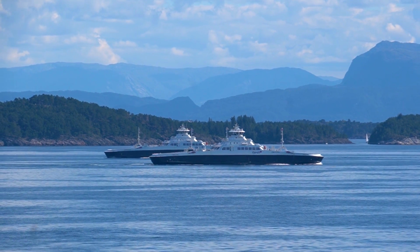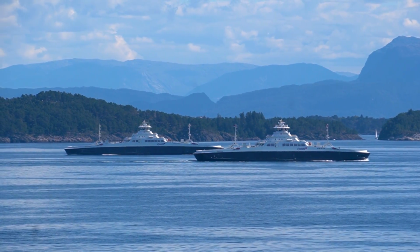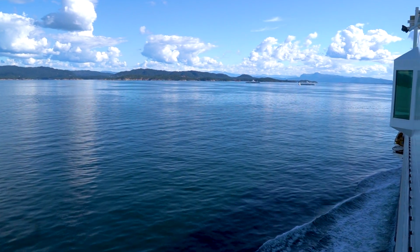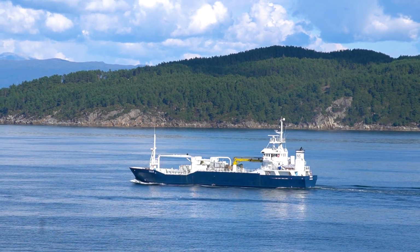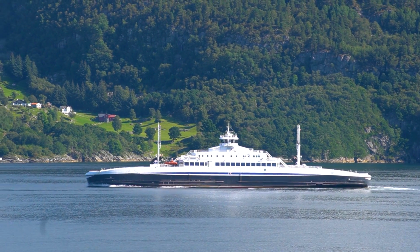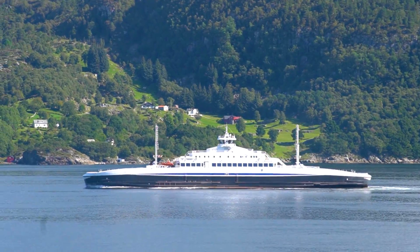And we were passing a lot of other ferries on our way, smaller ferries, and this is because of the geographic situation of Norway with all the islands and fjords. Of course you need a lot of ferries. Even the biggest highways still need ferries in between, so if you want to drive from Stavanger to Bergen by car, it will take a while because you need to take multiple ferries on your way.